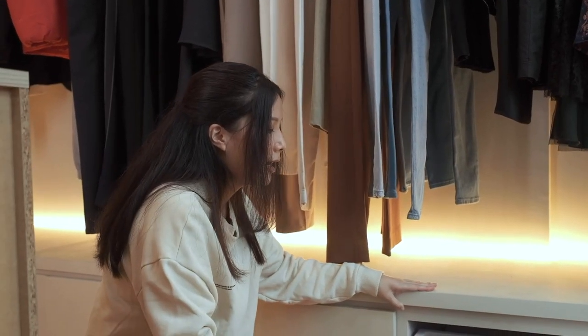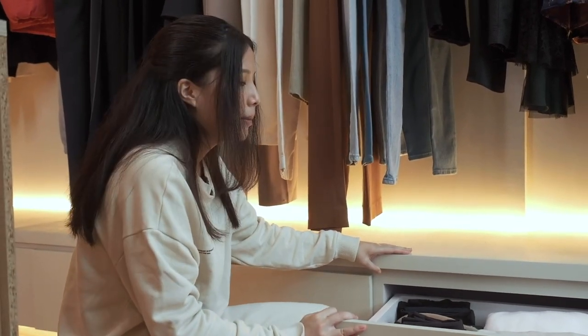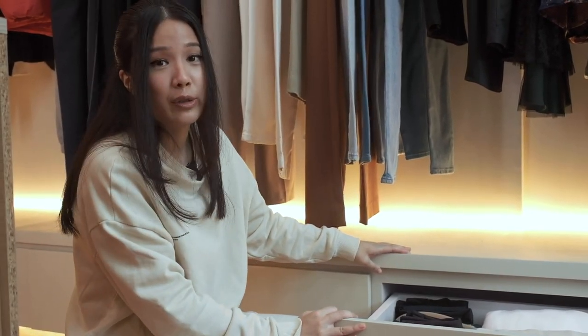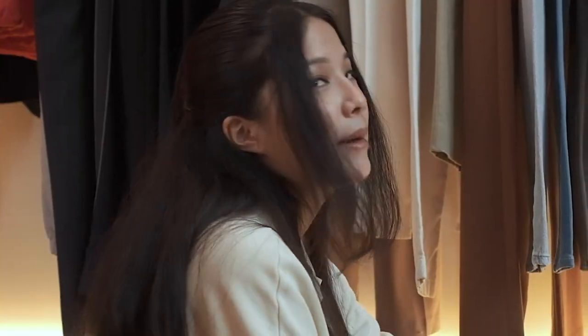I have sweaters, and I don't think I have a lot. Probably I have 4 sets, and that's pretty much it, and they're all neutral tones. Surprise, who's surprised? I'm not surprised.